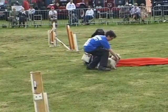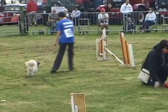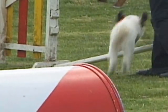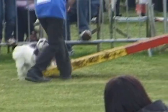Out we pop. Well, we're having a look round here. This is a little star of the show. There we go. Jordan's coming round there. There we are, over these little jumps. I thought he was going to tie her up there for a second. Off we go. Quite difficult when you're working on a lead with the dog. Not easy for this young man to do.